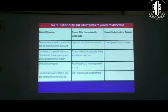You can devise a small sclerostomy punch, as my colleague Dr. Arun has already given you tips on how to do a punch, and the fornix-based conjunctival flap to optimize construction of the scleral flap. Now when it comes to having good blebs, to prevent thin uncomfortable cystic blebs, a larger area of anti-metabolite treatment should be devised. Posterior diversion of aqueous by altering the scleral flap construction, a fornix-based flap to minimize posterior scarring, and the bleb location under the eyelid are a must. And for preventing the limbal leaks, a corneal groove closure technique is a must, which can help you prevent limbal leaks.